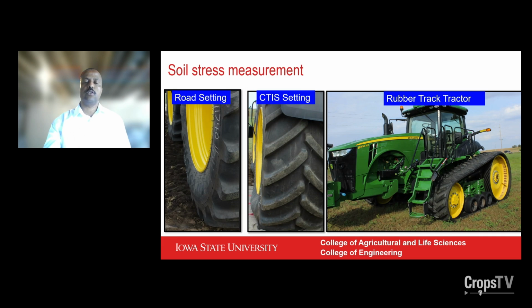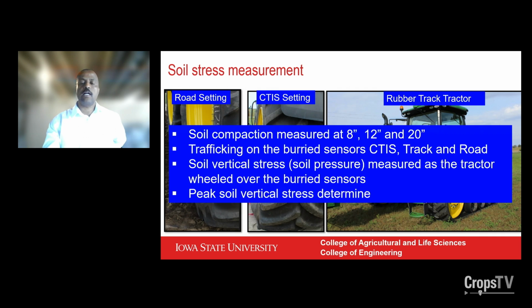So with that small grant, we were able to do a demonstration of how you could measure shallow and deep compaction, just to compare tracks or wheel systems. I'll go through that quickly, okay? This is more of a demonstration or extension type to quantify the effects of wheel versus track.